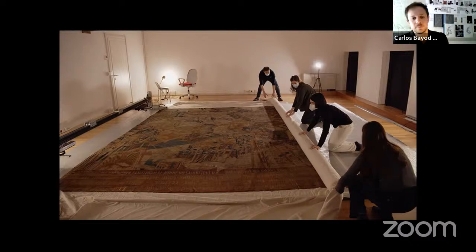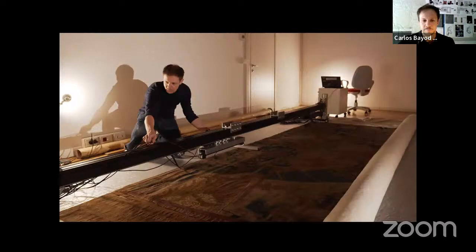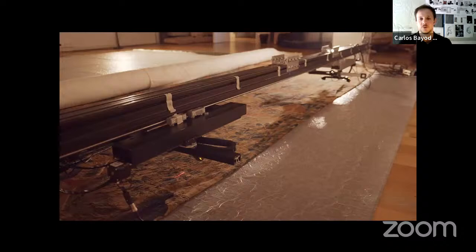It was necessary to think of a specific methodology for recording the tapestry. So instead of recording the object vertically, we decided to extend the tapestry on top of a protective surface on the floor in one of the spaces in the archive, and then modify the Lucida scanner in a way that it could span the whole length of the tapestry.